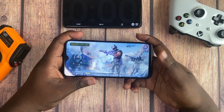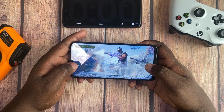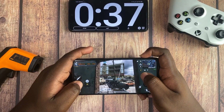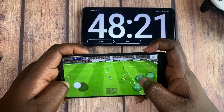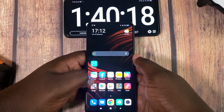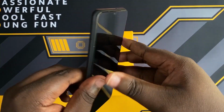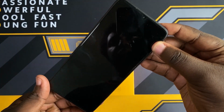Hello everyone, Colby here, and in today's video, we'll be taking a look at the gaming performance of the POCO M3, which is the latest addition to the POCO brand. We'll be playing some high-level demanding games such as Call of Duty Mobile, PES 2021, NBA 2K20, Pubg, and Genshin Impact. The games will be played continuously for a duration of 1 hour 41 minutes, and this video is also made for you to know how well these games perform if you purchase the POCO M3 as your daily driver.